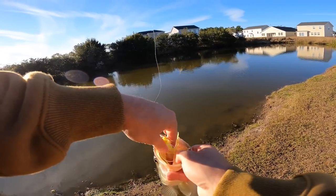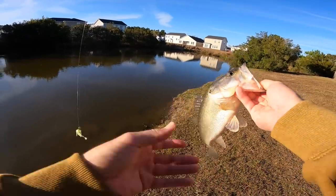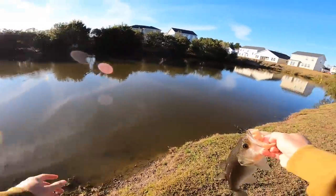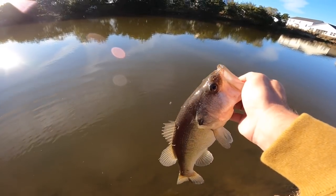He felt big. I just couldn't tell because he was running sideways. This corner is really nice. There we go, guys. Third fish today. We're not having a bad day. I had a pretty good start. I've been here for probably like an hour. Caught 3 fish. We have many more big fish spots to hit today.